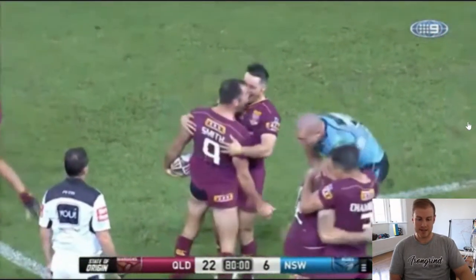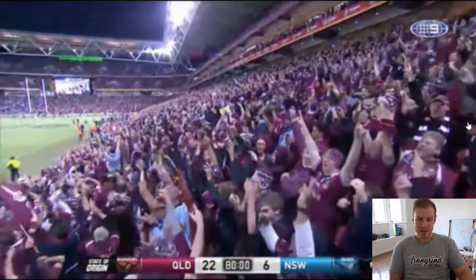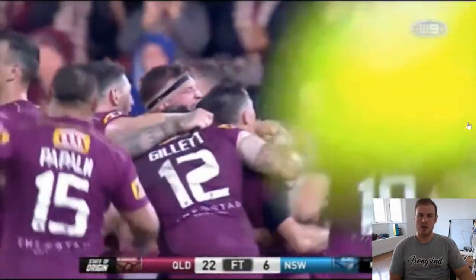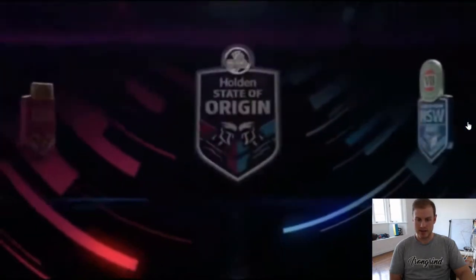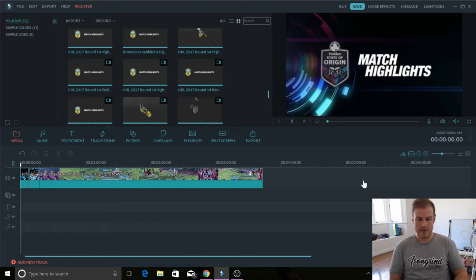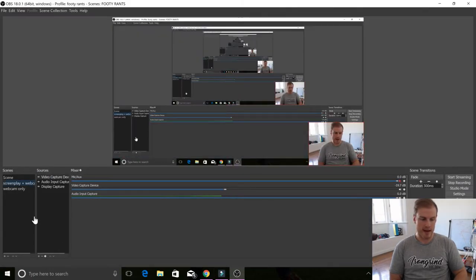I honestly didn't see a series victory coming Queensland's way. I wasn't really buying into the fact that the game was being played in Queensland, or the winning record that Queensland had in deciders at Suncorp. But hey, they got the results in the end, didn't they?